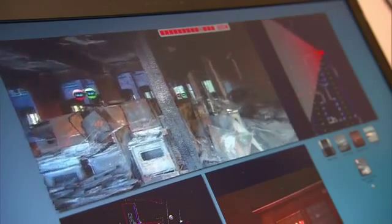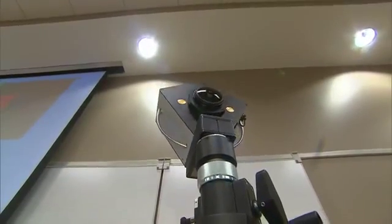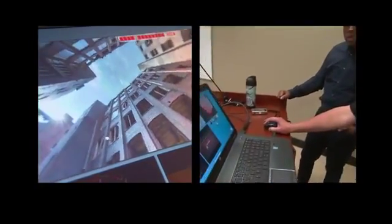Gone are the days of simple scene mapping, developing and printing photos of scenes. With this new technology, we are looking at light years beyond what we had just 10 years ago. Starting with this spherical camera purchased just months ago. And these images are high definition. It's a 100 megapixel camera, which allows us to get a 360-degree view.